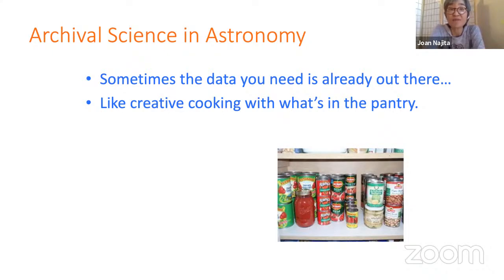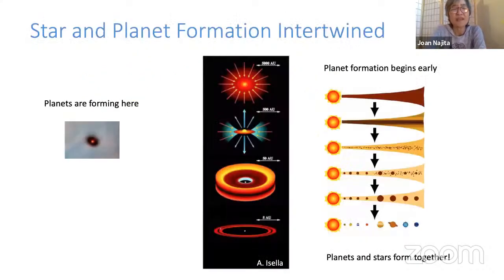And so this is an example of some new insights that one can get by just working with archival data. Now today, when you think about this picture, you might think, doesn't seem so amazing. Well, way back when we proposed it in 2013, this was kind of revolutionary. We felt we were really going out on a limb to say that the story of star and planet formation is wrong, we have to rewrite it.